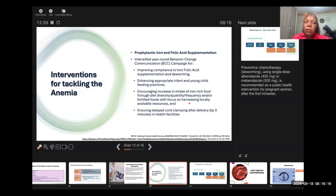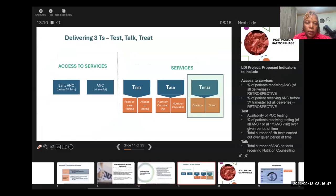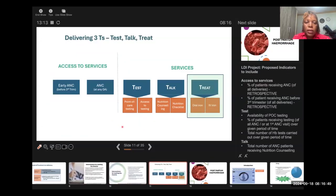So most of the time, it actually can pass even 3 minutes, but we target around 2 to 3 minutes so that you do the cord clamping. Sometimes as healthcare professionals, we are in a hurry, but the research has shown that when you delay cord clamping, you are ensuring that this baby has more reserves for iron, which may not be broken down immediately. So these are children that eventually will be better in terms of HB as they grow up.